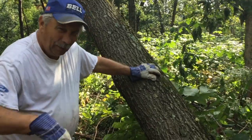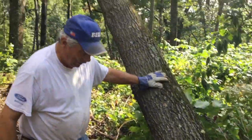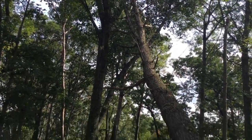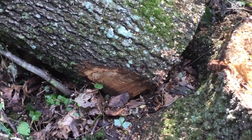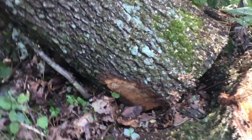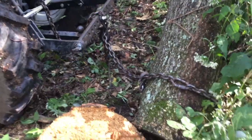So there's three of them in a little area here. They're nice trees. They would have made nice logs. Yeah, this one is. And that one's actually a little bigger even. So we're going to see if we can get a little pull here. So what do we got going on? We're not sure if we're going to be able to pull them out and clear this stump right here. So we shall see what happens.